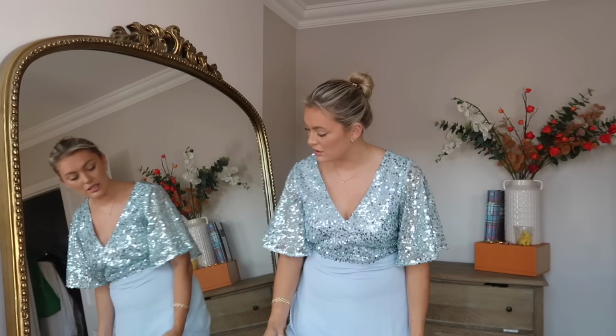Honestly, the sun sets so early now and I'm just trying to get the last bit of light before it goes. This is a frustrating one because I simply adore the colour of this. This is that really pretty pale pastel blue.